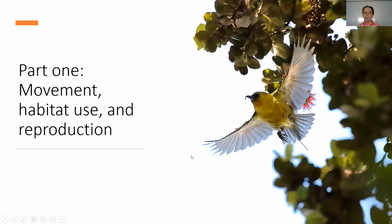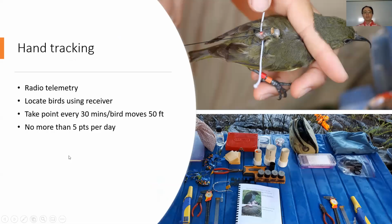So now part one, I'll really dive into the movement aspects, habitat use, and reproduction. So for hand tracking, we would capture the birds using playback and mist nets, and then we would attach these small radio VHF receiver transmitters that you can see here. And basically it's like a little leg loop backpack that we would put on the birds. And these transmitters would last for about 2 to 4 months, unless a lot of these female birds like to rip them off early, so we didn't quite get that much time depending on the bird. But generally that's what we were going for.